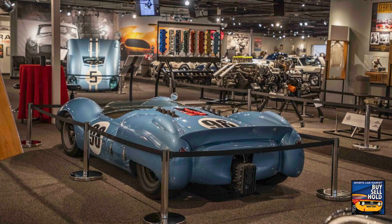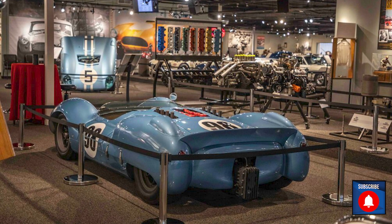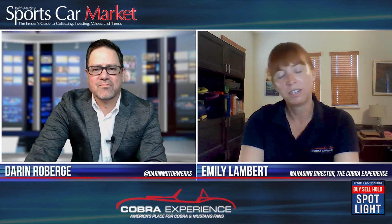We have a King Cobra, CM 163, which is pretty cool, just the history there. We have pretty much every year of the Shelby Mustang. We have the prototype Tiger. We also have 2 cars from the movie Ford versus Ferrari. So we kind of do the gamut of fun, but primarily the 60s. I mean, certainly the golden era for Shelby and Shelby American and racing in general.